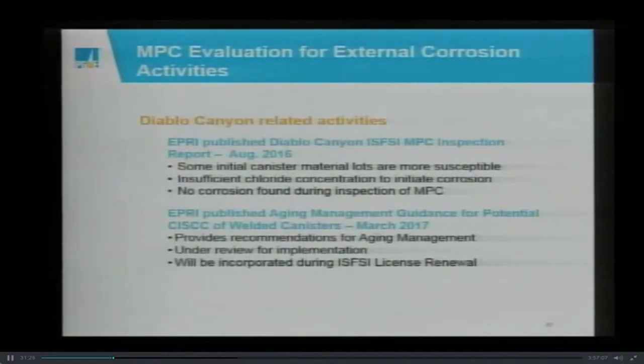One point to make is that through time, materials have changed. The first 8 multi-purpose canisters for Diablo were A304 stainless steel. The next batch was A304L, which is a lower carbon stainless steel. Today, the bulk of the multi-purpose canisters produced by Holtec are 316L, which again provides even less long-term potential for chloride-induced corrosion. So the industry continues to learn and to provide additional assurance, with better materials through time, to limit potentials for stress corrosion cracking.